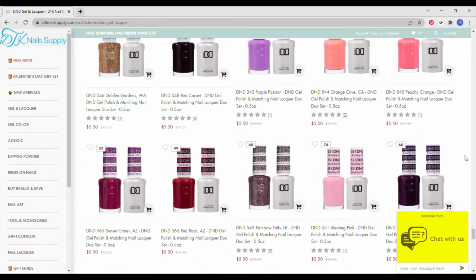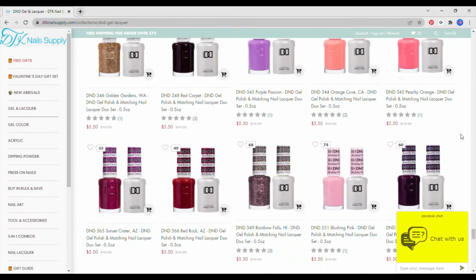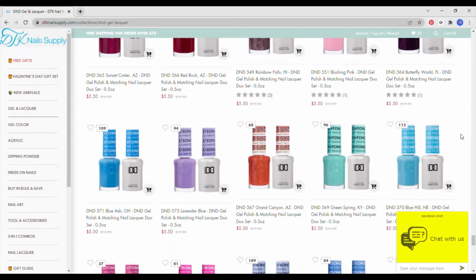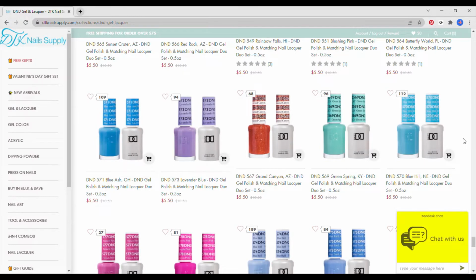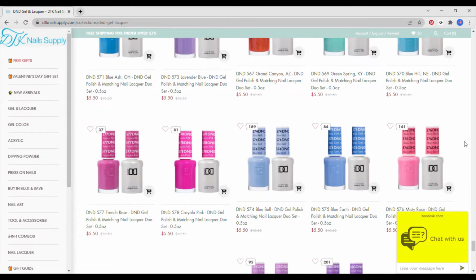Where I live here in North Carolina, I made my order one day. Within a couple of days, they had already sent me some information saying my product was on the way. Product came so fast. As a matter of fact, it came regular mail. It came very, very fast. It was wrapped perfectly. None of my polishes spilled. None of my polishes were broken.